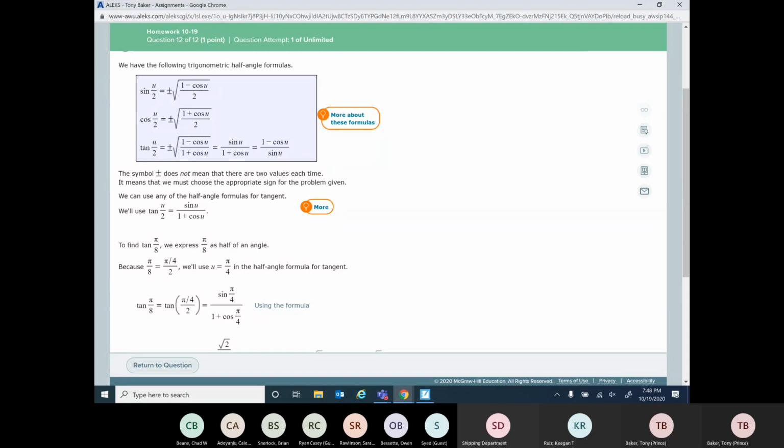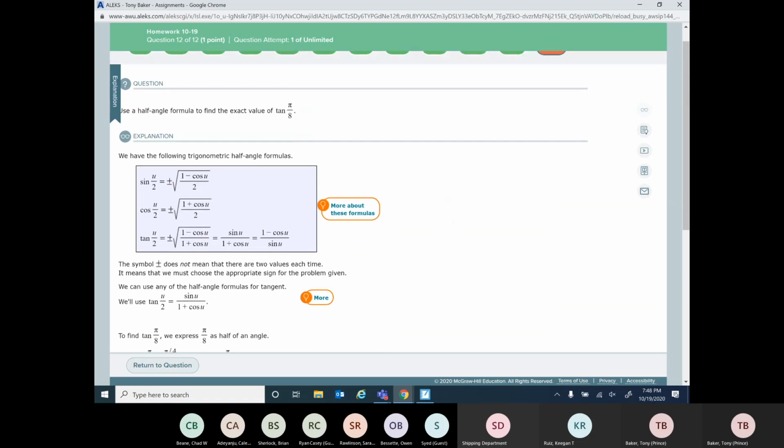So it really comes down to which quadrant it's in. Tangent of pi over 8 is in quadrant 1. Quadrant 1 is going to be positive for tangent. So you have to look at your quadrants and figure out which one it's going to be. That's why, with the square root formula, you wouldn't have both answers. You're only going to use the positive one because pi over 8 is in quadrant 1, where tangent is always positive.